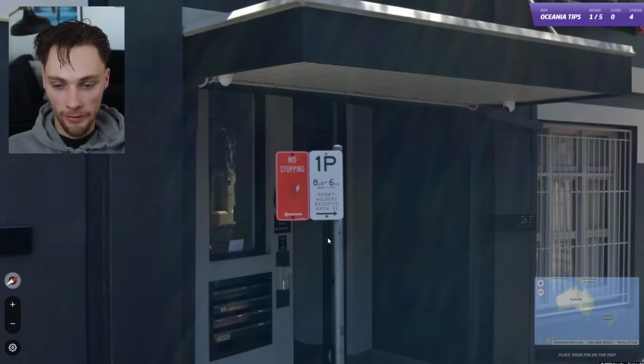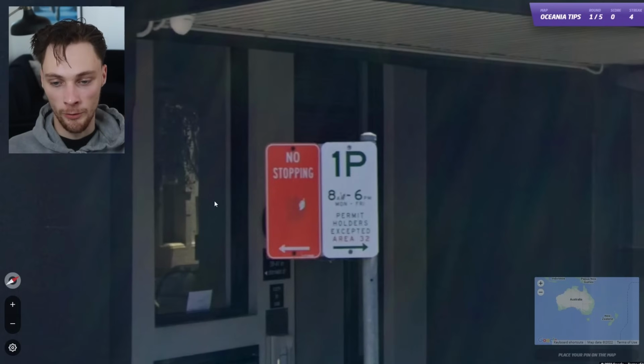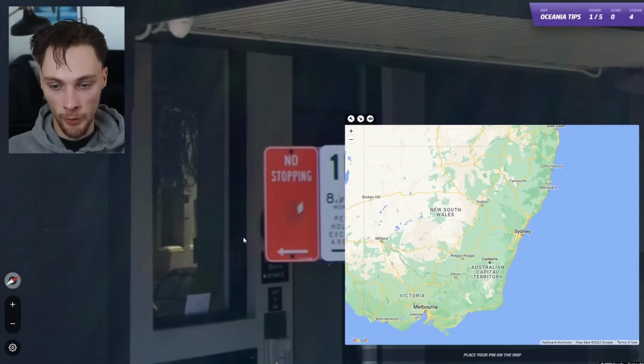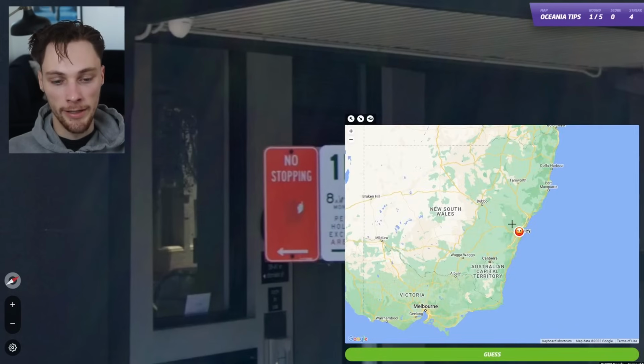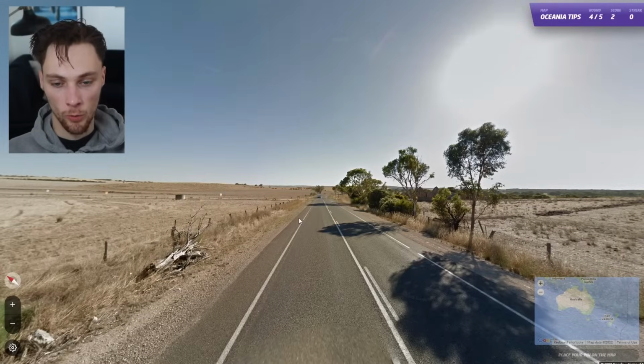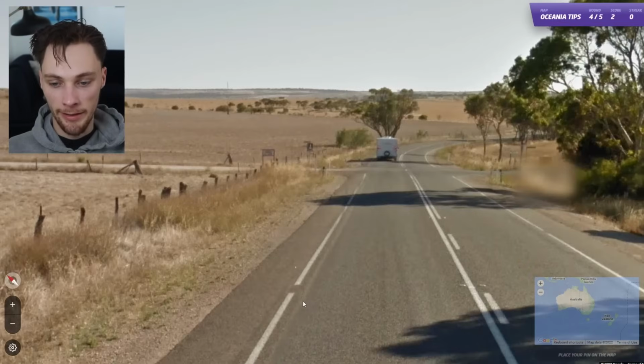But something that doesn't move is the no stopping sign. NSW is the only state in Australia that uses a red no stopping sign. Every other state uses a white one. So if you see a red no stopping sign in Australia, you have to be in NSW. And we'll take it.